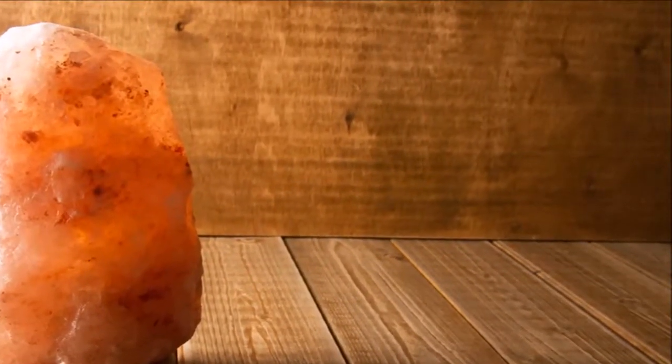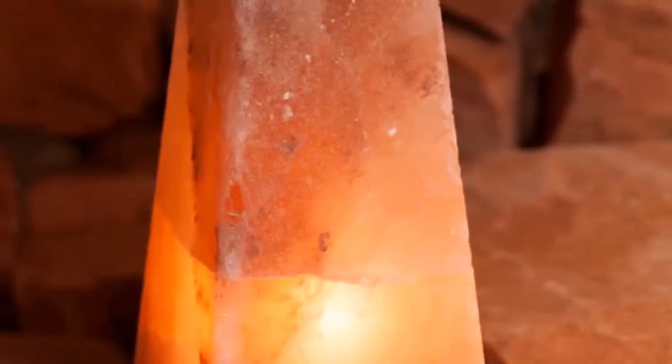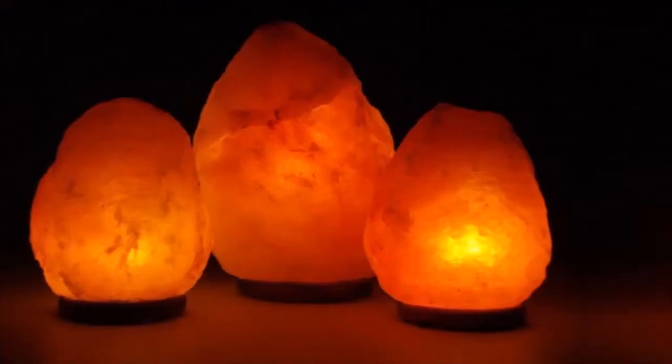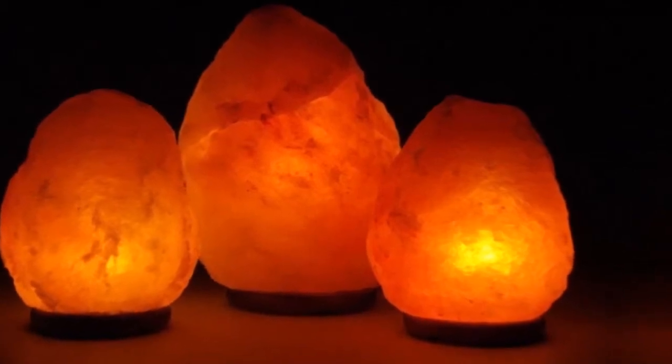This is due to the fact that everything in our environment gives off positive and negative ions. Positive ions come from technological devices, such as cell phones, computers and televisions. These are the benefits of having a salt lamp in your bedroom.